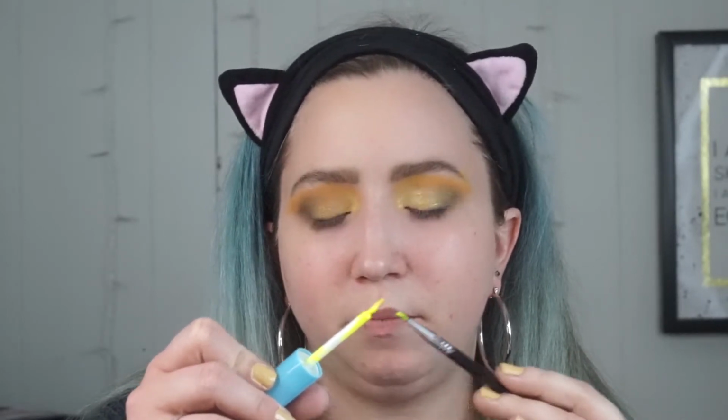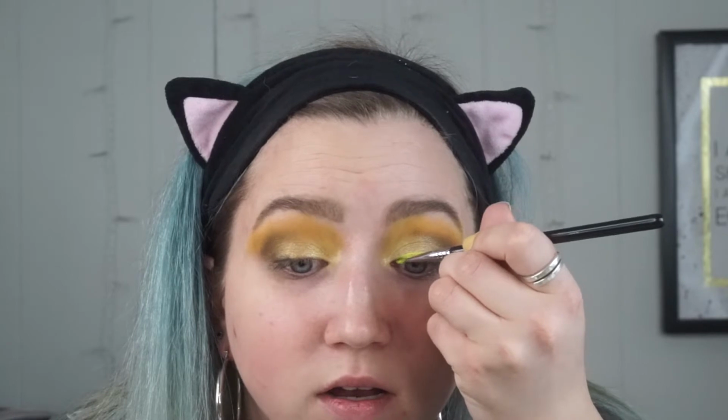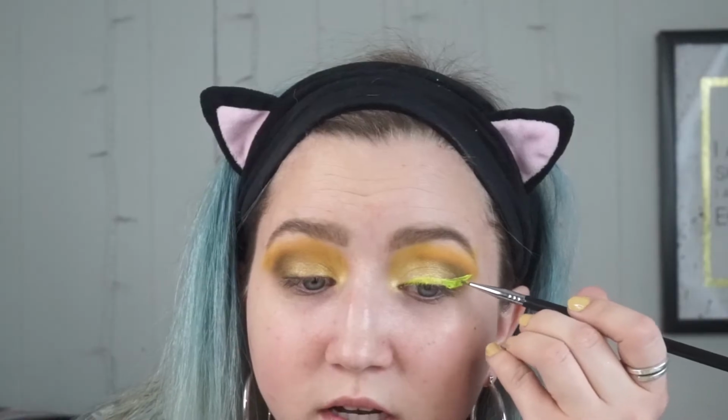So I'm just taking it all over that brush. Well, this is spreading out pretty sheer, so I hope it layers well, because I think I'm going to have to layer it. Yeah, it's pretty hard to control and streaky. That's a terrible wing. I'm gonna have to clean that up. Good thing I didn't do my face first.